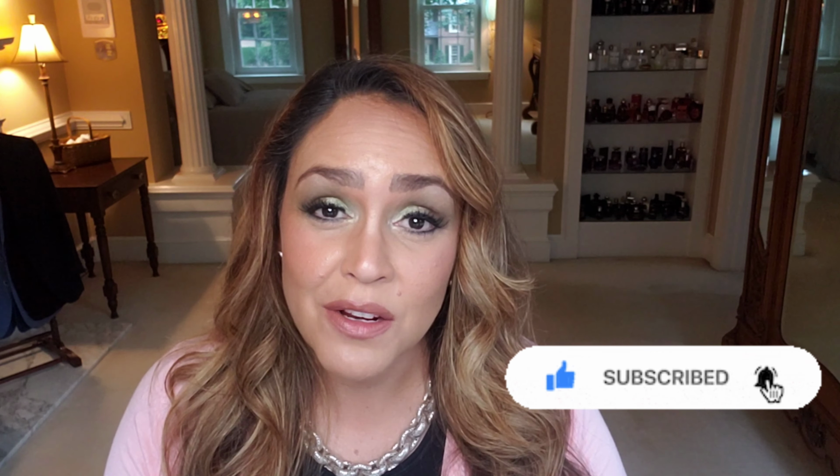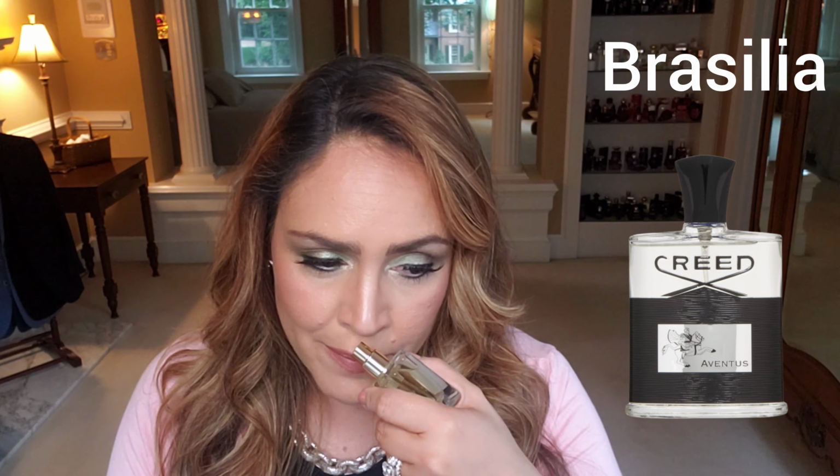So let's dive in. We're going to start with Alexandria. This Christmas, I purchased 2 little Alexandria fragrances for my husband to try out. He only likes one. They are Brasilia Cologne, which is supposed to be a dupe for Creed Aventus. I have sampled the men's and the women's Creed Aventus, and I do think this is pretty much a spot-on dupe for that. This is an Extrait de Parfum concentration. It lasts quite a long time, and it smells like everything Creed Aventus.